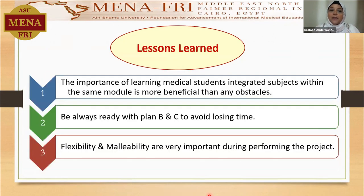Regarding the lessons learned, the importance of teaching medical students integrated subjects within the same module is more beneficial than any obstacle. To be always ready with plan B and C to avoid losing time. And finally, flexibility and malleability are very important while performing the project.